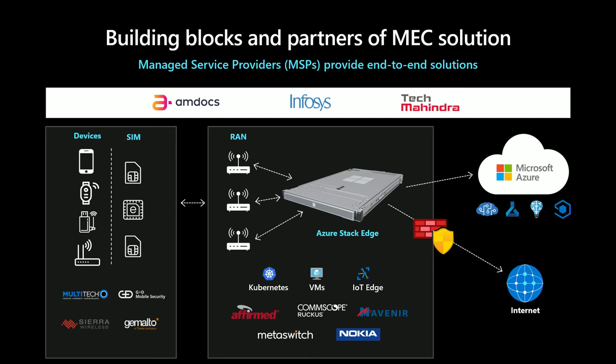We also have SIM partners, because you have identity for these devices. This is not like Wi-Fi where you're hoping for the best. This is a SIM in there. You have a strong identity. You know exactly this device X doing this and so forth. We also have radio partners here, by the way, and a number of managed service providers to actually make solutions out of this whole thing.